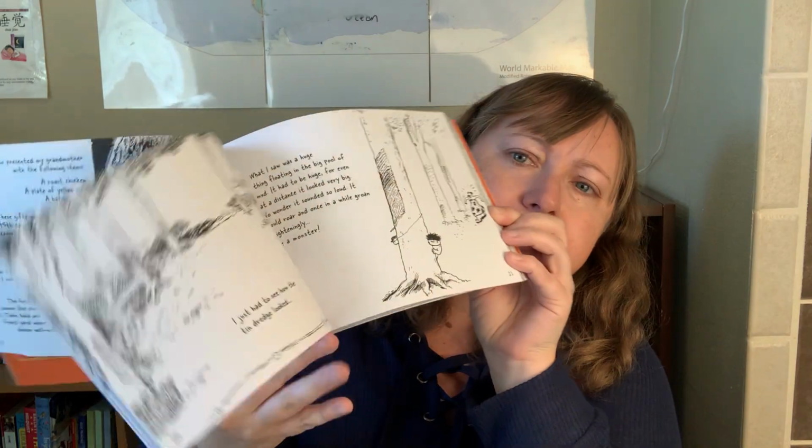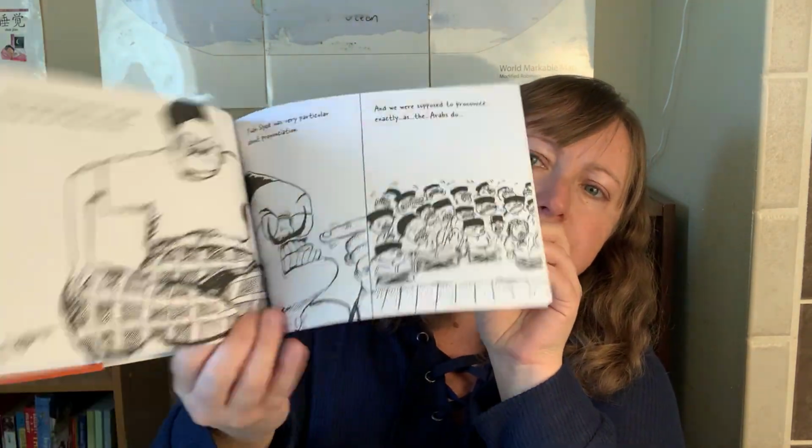So I have Kampung Boy, and this is more of a graphic book. It's not exactly a graphic novel, but a graphic book. So this one says, here begins Lat's Kampung Boy series, a timeless favorite of millions of readers in Southeast Asia, available at last in the US.